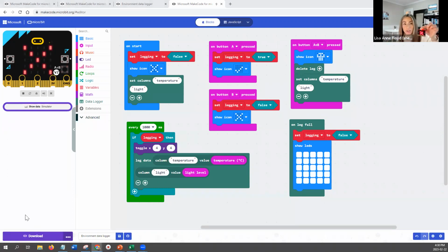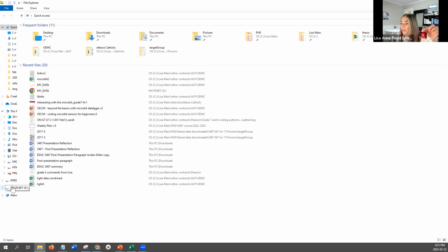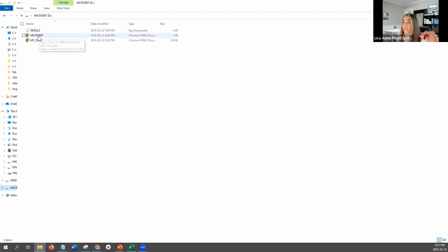Now I'm going to go to my folder, my Microsoft Explorer, to look for the folder. I'm going to look for my microbit folder, which is on the left-hand side usually. And you can see my microbit folder now has an extra file that wasn't there before called my data.